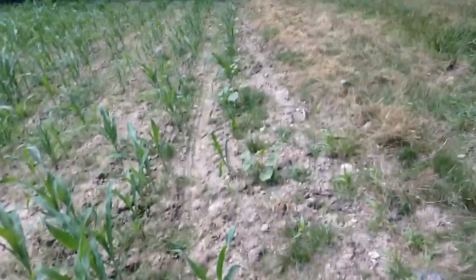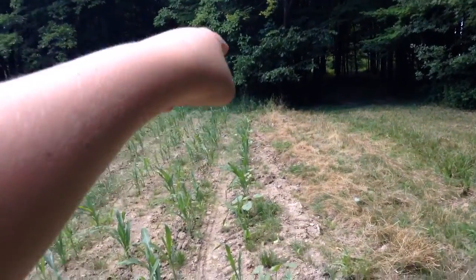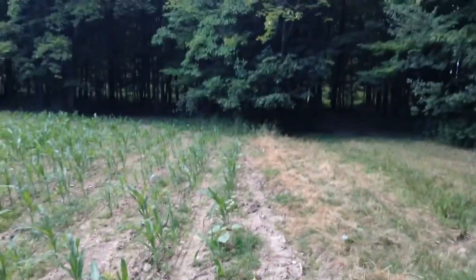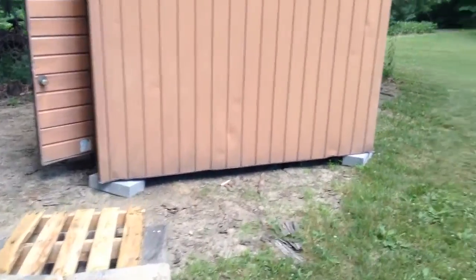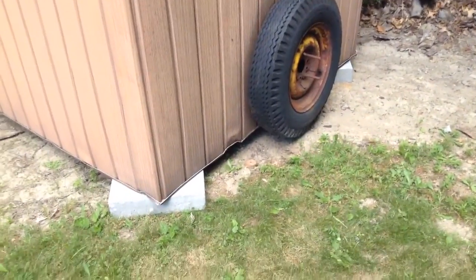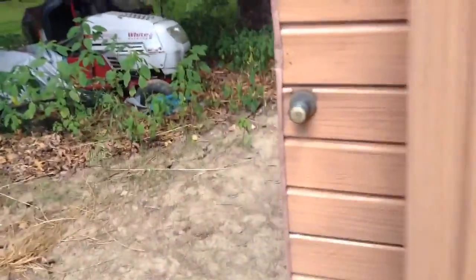And here, guys, are the other row of pumpkins. There's one. It goes on through this last row sticking out. And here's the progress of the chicken coop, if you wanted to see it. The other day, we mounted it up on some cement blocks. And yeah, it's still pretty dirty inside.